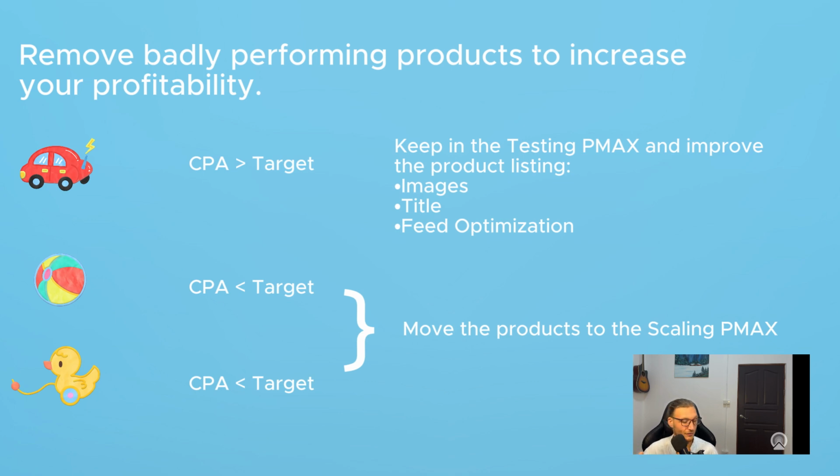And vice versa, if you have products that haven't spent much, but they are getting a good amount of sales, you probably want to try to push more budget towards these products. So this is where you can segment out products, the winning products, the losing products, and you can try to improve your listing, so to say.